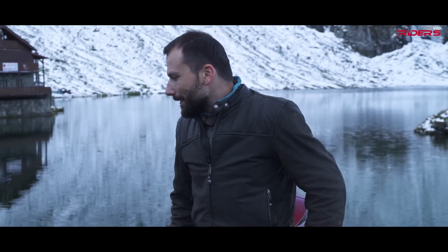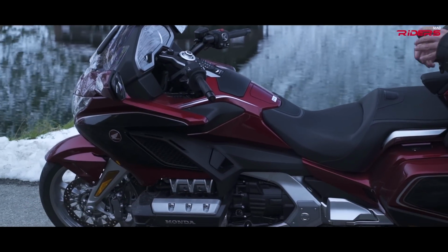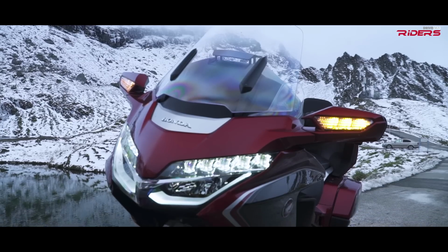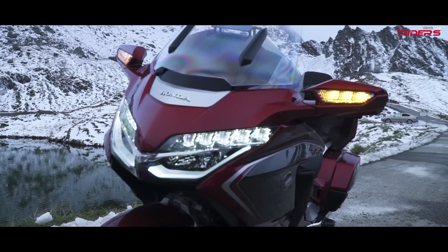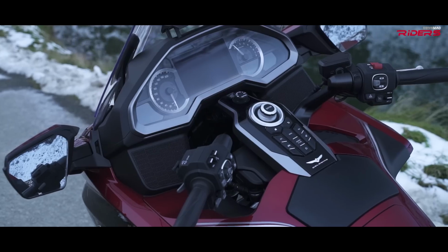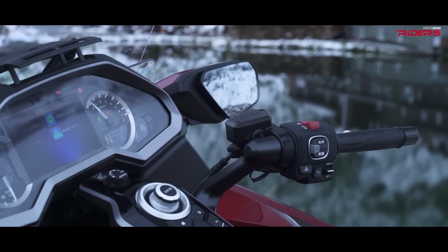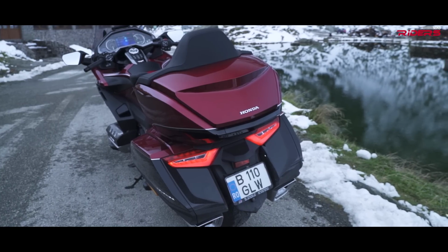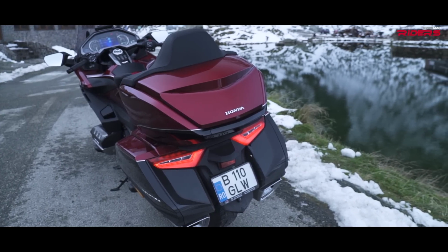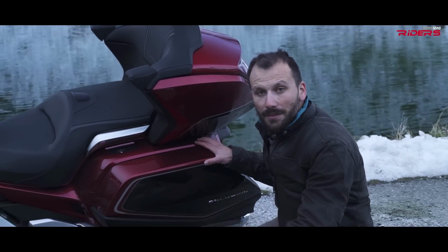It's another bike. First of all, this one is slimmer. It's not as big, as large, as massive as the old bike. You can see that just by looking at the fairings, the buttons, because we don't have so many buttons as before, and the luggage space. I don't know, this might upset some of the Goldwing fans.